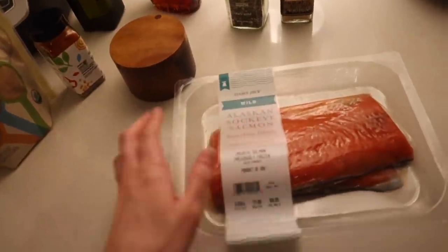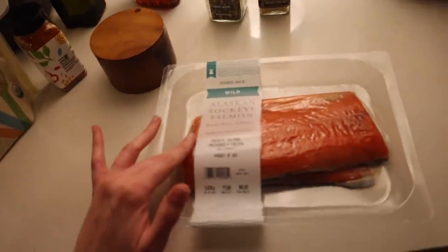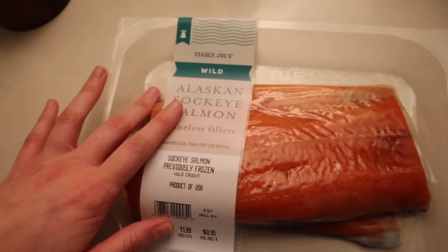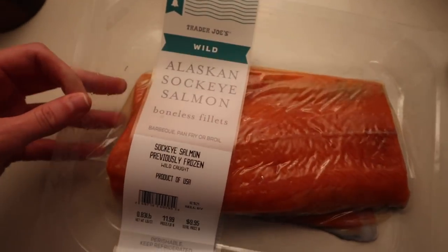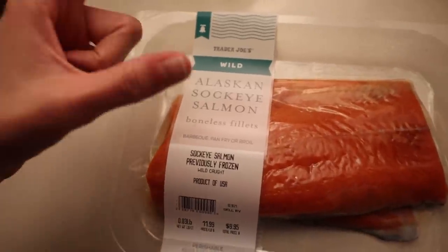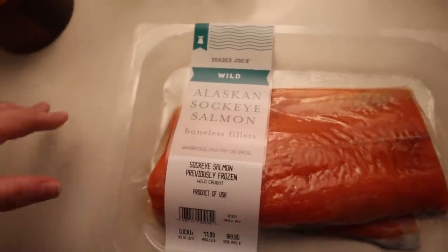I always get wild caught Alaskan salmon. Never get farm raised. It's not healthy for you. This is from Trader Joe's. You can find some wild caught salmon fresh at Trader Joe's. I know Whole Foods sells them frozen, like little fillets, pre-packaged, which is also a good option.